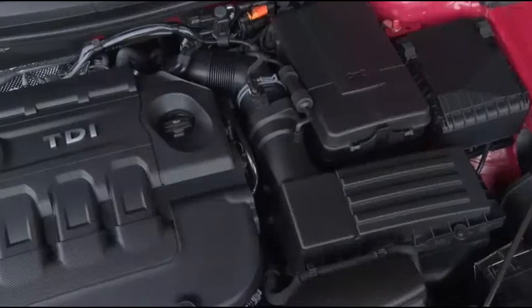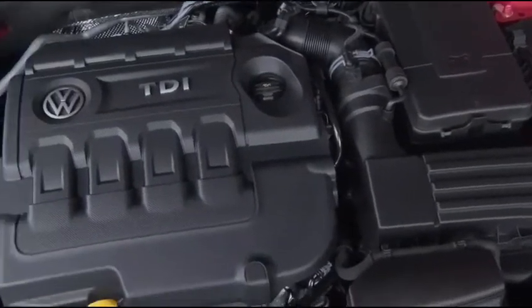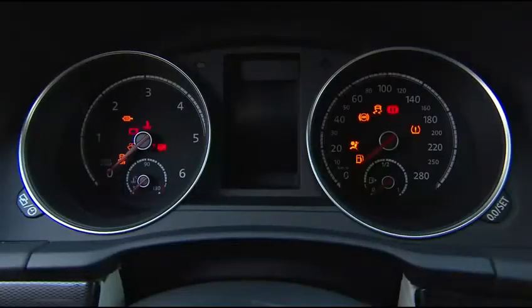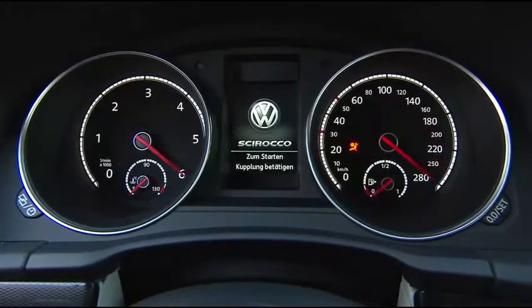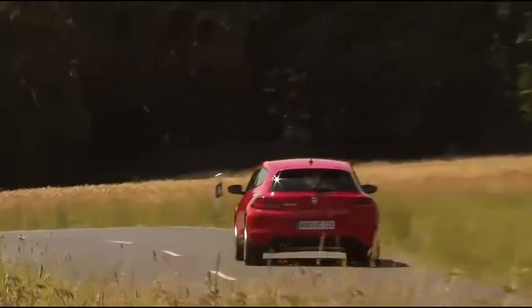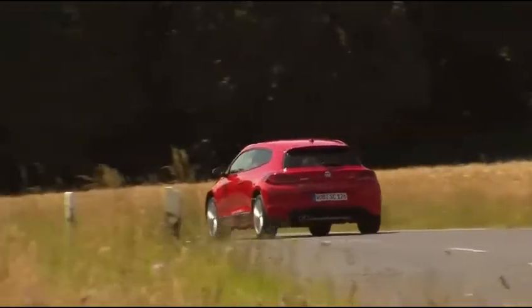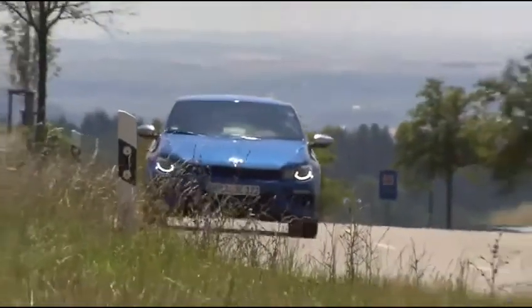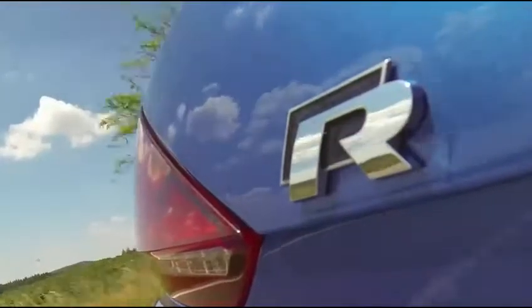The complete engine redesign is a result of years of hard research and development. All four petrol engines and both of the diesels have one thing in common. They're more powerful than their predecessors, yet still manage up to 20% more economy. You can choose between two turbo diesel engines with 150 or 184 brake horsepower and four turbo direct injection petrol engines starting at 125 and going up to 280 bhp in the new Scirocco R.